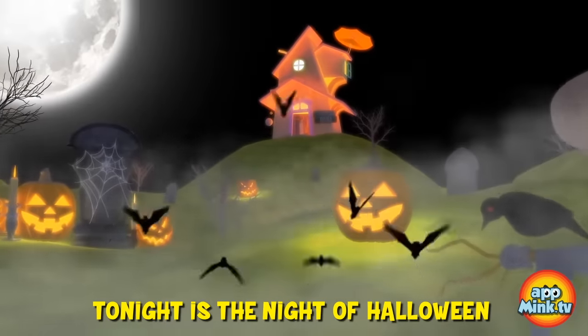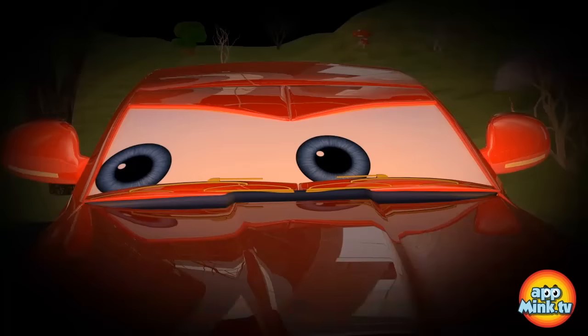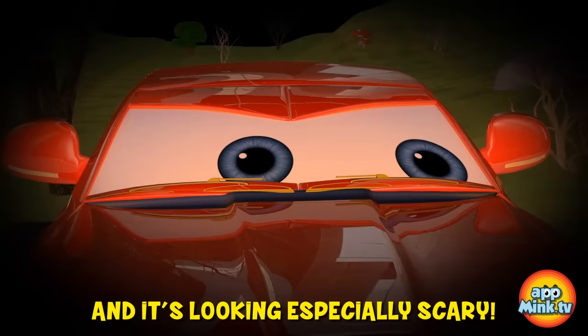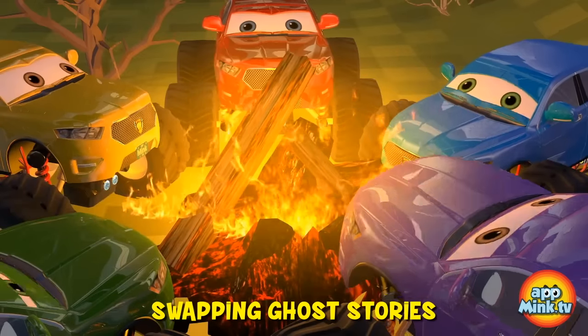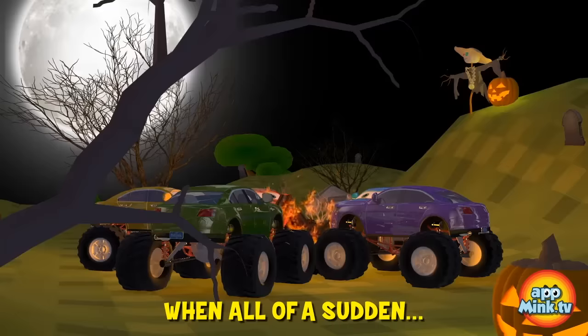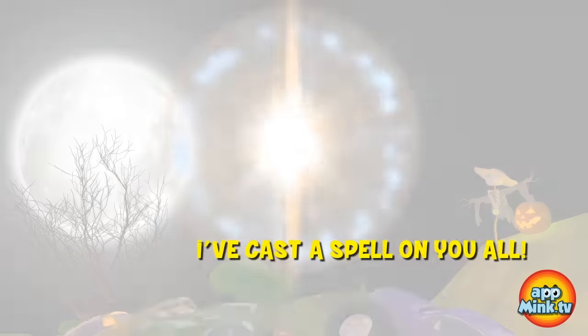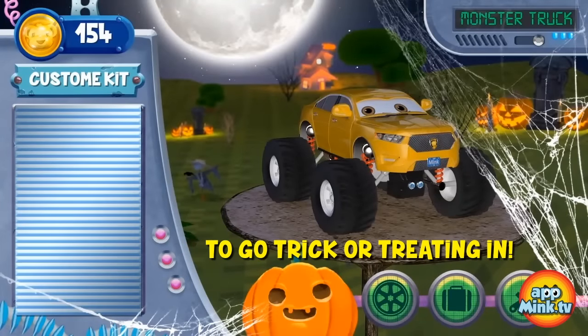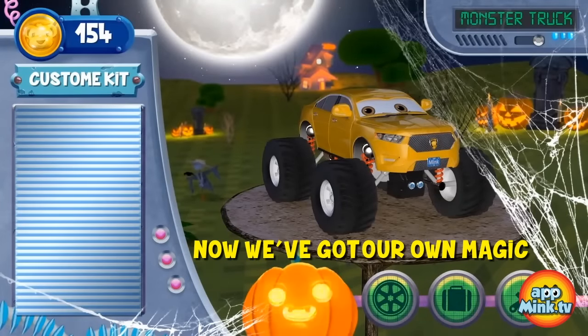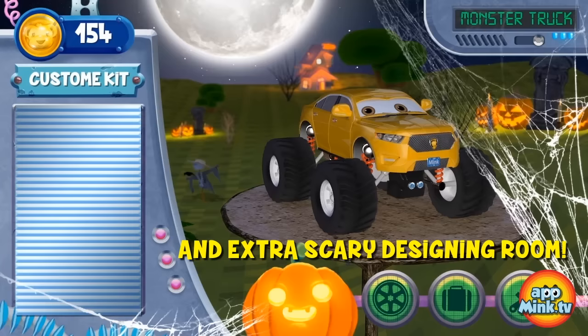Hi, everyone. Tonight is the night of Halloween for appMink Town, and it's looking especially scary. The monster cars are sitting around the campfire, swapping ghost stories, when all of a sudden... Mwahahaha! I've cast a spell on you all! It's a spell that gives you costumes to go trick-or-treating in! Now we've got our own magic and extra scary designing room!